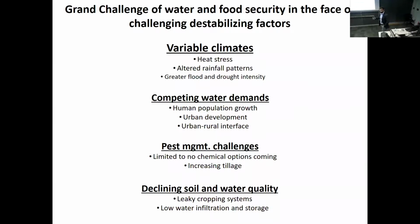We've got to feed all these people. We got all this more food we got to produce. We got to do this in the face of these destabilizing factors, right? Like variable climates, competing water demands, herbicide-resistant weeds, declining soil and water quality. So we have all these challenges coming at the same time when we've got to escalate up our food production. And so how do we get there?